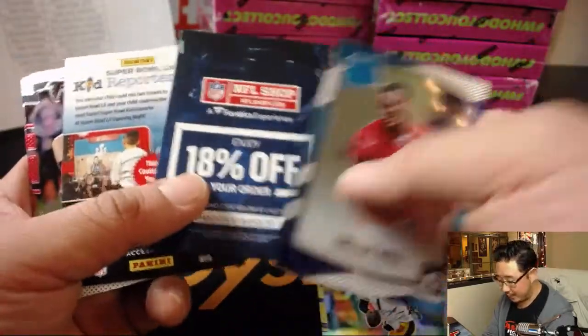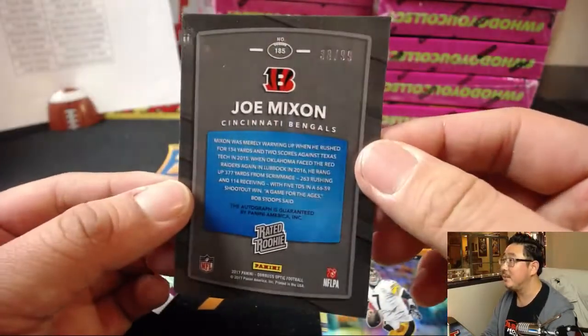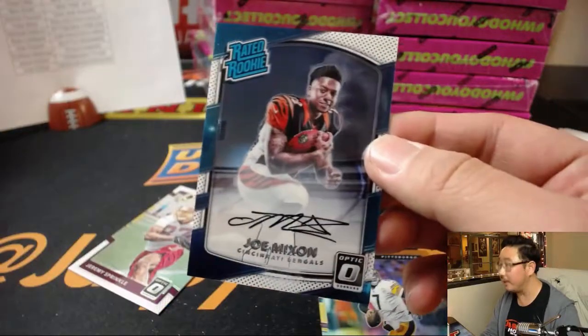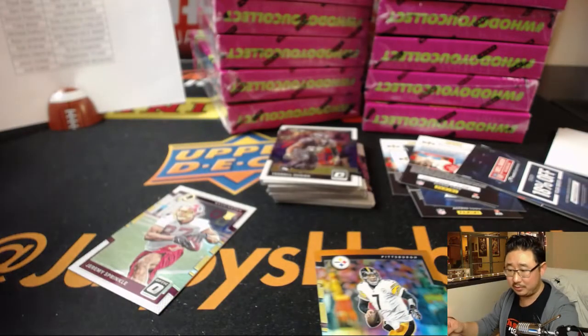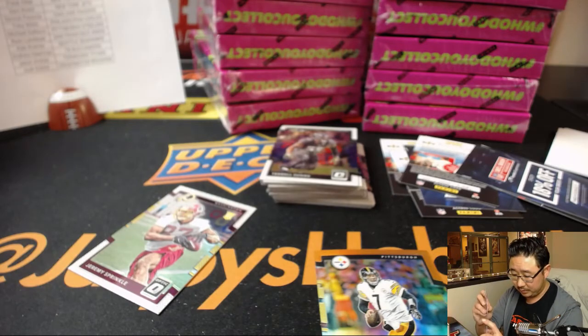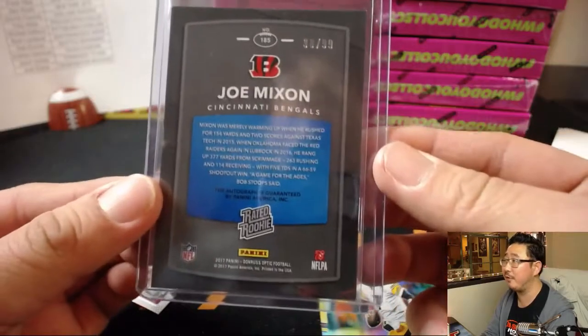Big Ben, 27 out of 199 for the Steelers. That'll be for Michael Gallucci. And Joe Mixon. Oh, nice. They turned the autographs backwards. Thanks, Panini. 38 out of 99. That's convenient for me. Joe Mixon, the rated rookie autographs are on card. Nice. That goes to the Bengals. That goes to Adam, who's been waiting for this break for a little while. There you go, Adam. Thanks for your patience. We did it.